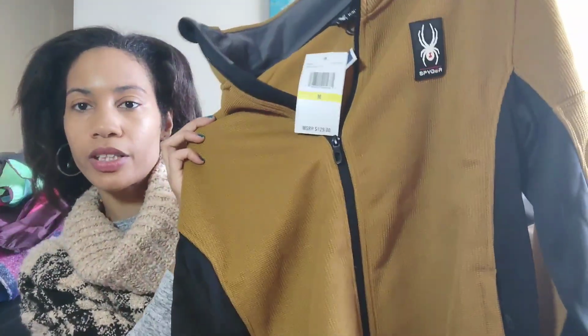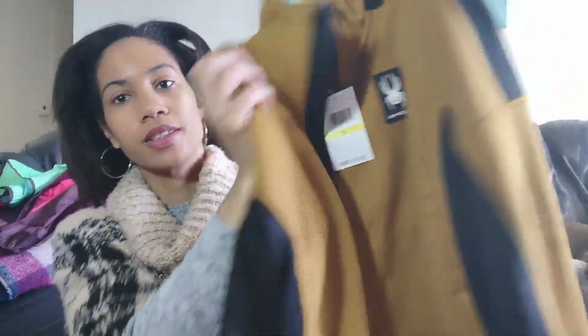But only $14 for this. I think this is a nice men's piece. And I have to come out of this sweater because at first I was cold, and now because of holding up all the clothes, I gotta breathe.